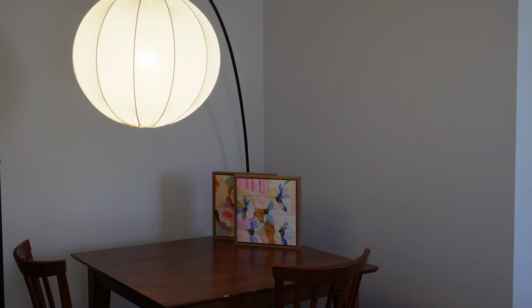And then on the wall, it's looking so blank right now. So I hope to get 2 larger pieces of art or just some poster prints. And I feel like that will complete everything.